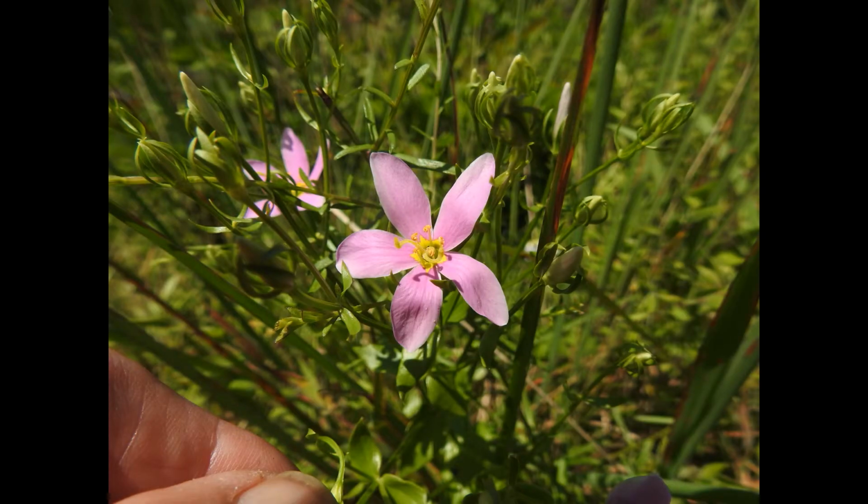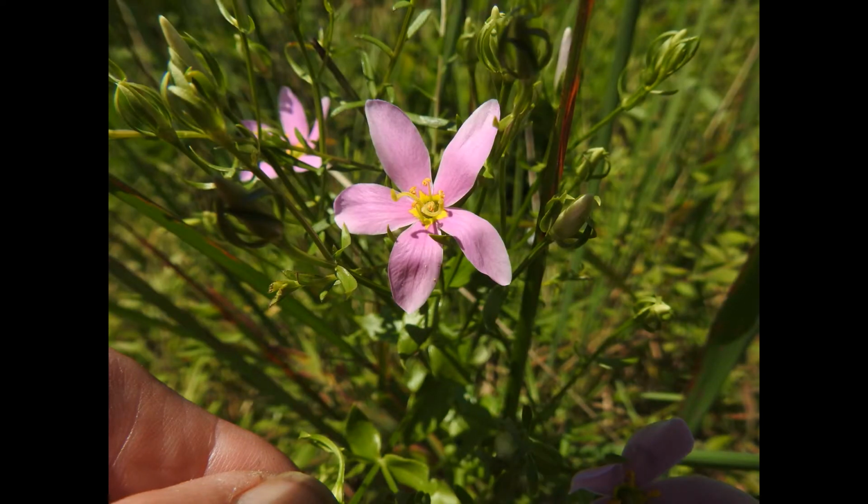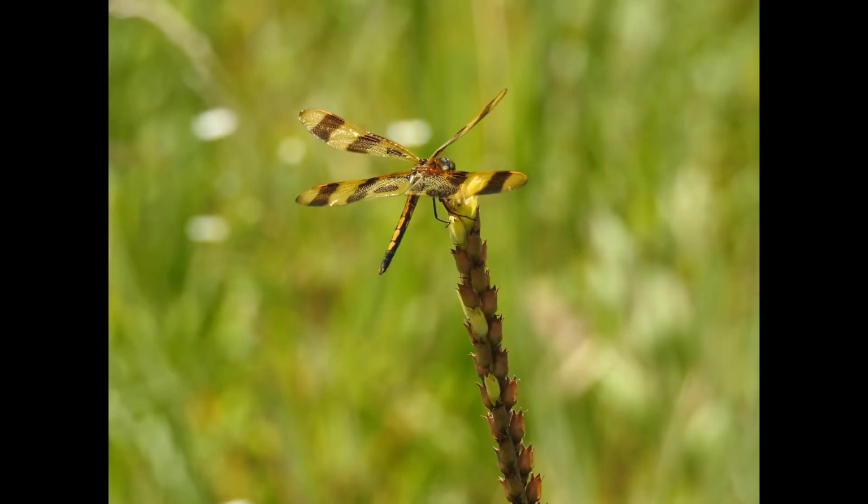Right. And now we get to Sabbatia angularis, which is also known as rose pink gentian. I should have blown it up a little bigger, and I probably did, but I didn't find it when I was putting this list together. Oh, I see. But these are beautiful things out there.